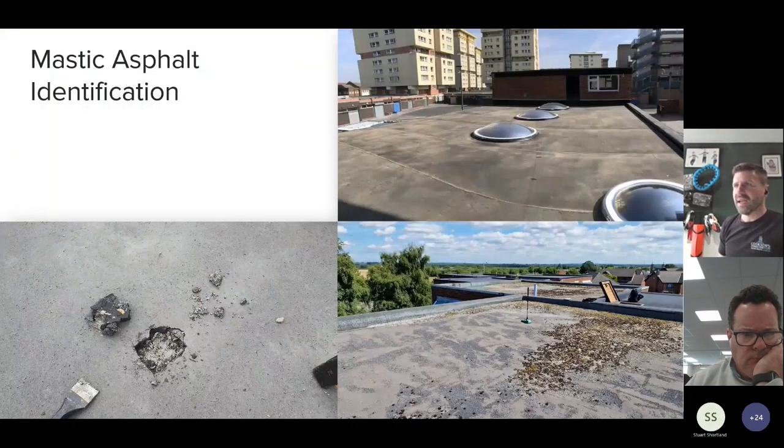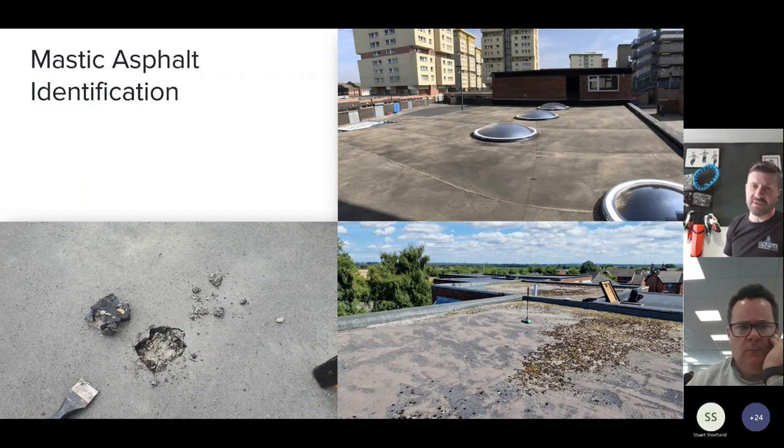Okay, onto Mastic asphalt. So how do I identify it? Well, it's smooth, it's black or grey, sometimes covered with solar reflective paint. Again, it's bituminous, so it should be protected from UV. And the sun is the thing that will cause the most damage with Mastic asphalt and cause these defects that we're going to have a look at.